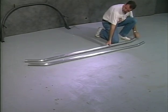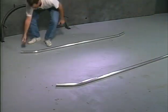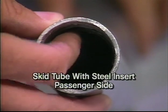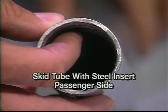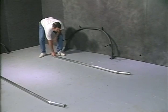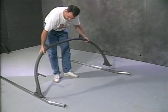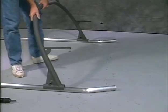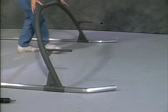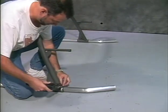Position the skid tubes on the floor. Note, make sure the skid tube with the steel insert, located on the front tip, is on the passenger side. Mount the rear landing gear on the skids so that the rear edge of the shoe is on the mark. Slide a hose clamp over the rear of the shoe to prevent the landing gear from falling over. Leave the clamp loose so you can rotate the skid.